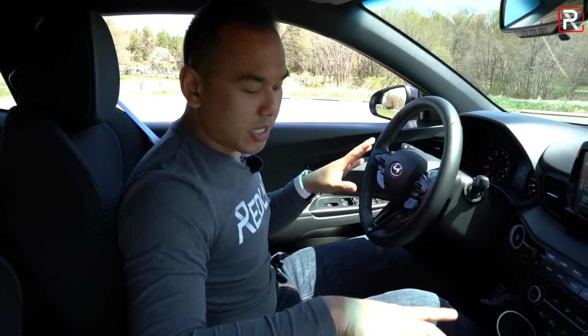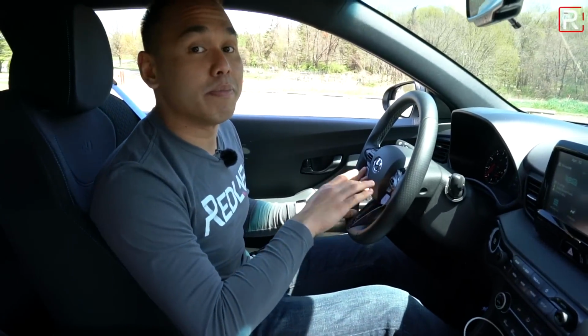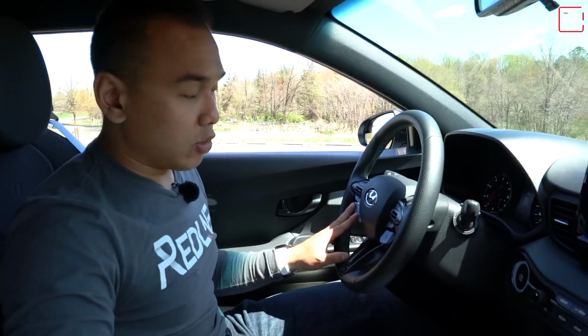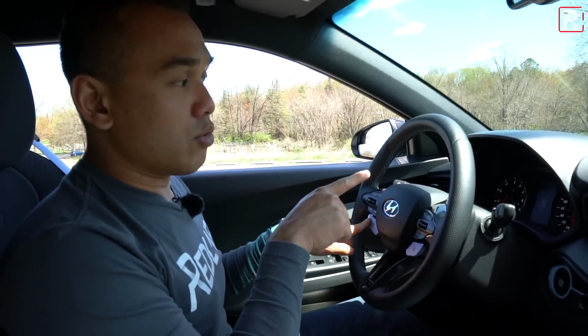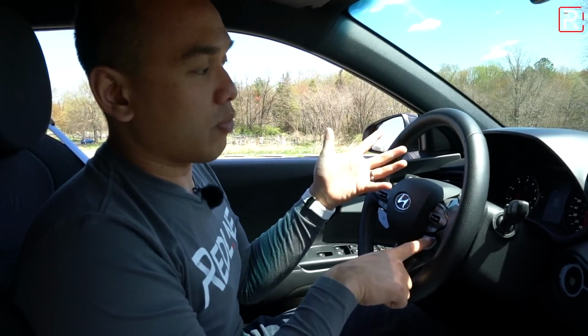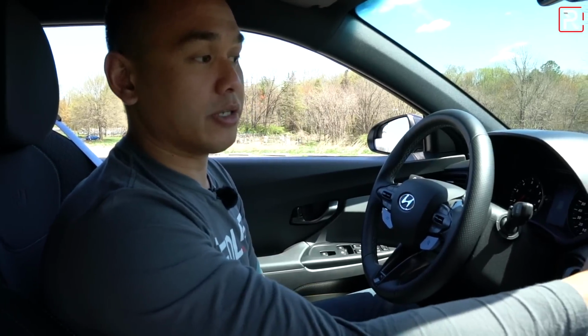Now, the drive modes, unlike the Hondas, which puts them down here, Hyundai puts them right on the steering wheel, which I think is actually the better location, because the Honda, I have to look down versus here I just have them here. You can cycle between either normal, sport, or eco, or push this little checkered flag. There's a custom mode where you can go into the full N mode, or you can adjust everything to your liking when you go here into the screen.